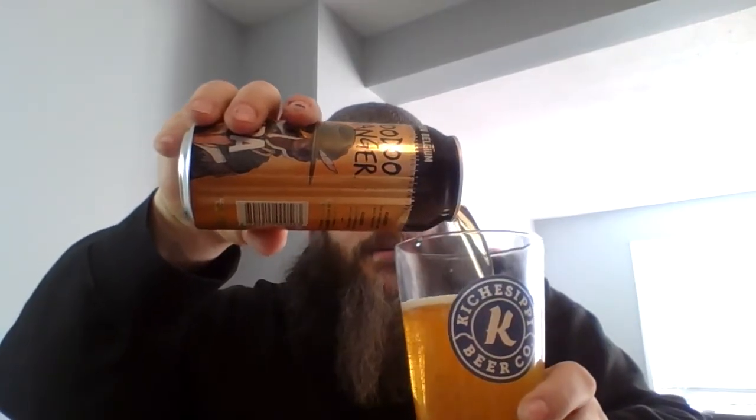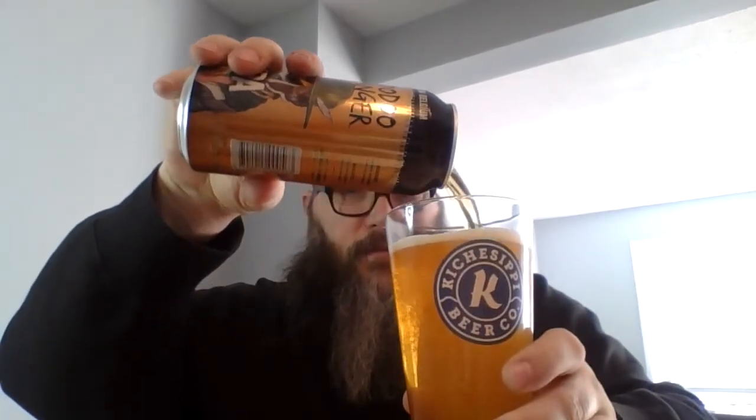It's nice and clear, very bubbly. My glass is clearly not as clean as it should be with all the bubbles adhering to the side. But look at that, it's crystal clear. I like that in an IPA. Nice golden color, kind of.